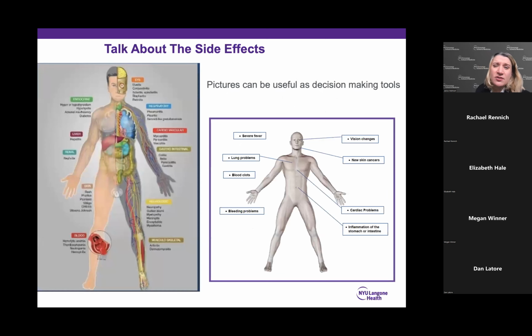This slide is to really show the landscape of side effects that can occur from both targeted therapy and immunotherapy. If I ever feel that a patient's not understanding what I'm trying to offer, I take these pictures out because I think the one on the left shows all of the immunotherapy side effects, and the one on the right shows the targeted therapy side effects. And I always feel like the visual is a really important tool to help me explain to patients what could potentially happen as a consequence of treatment.